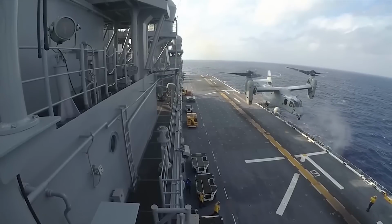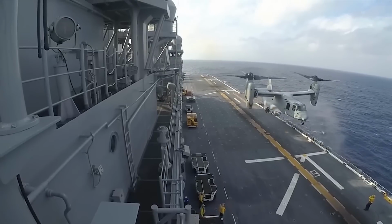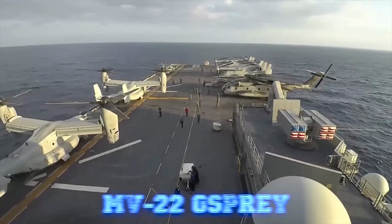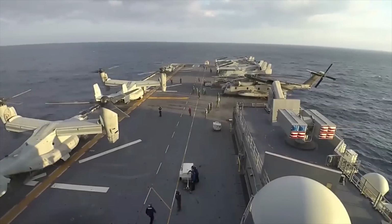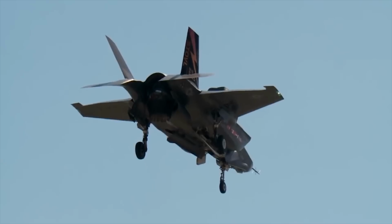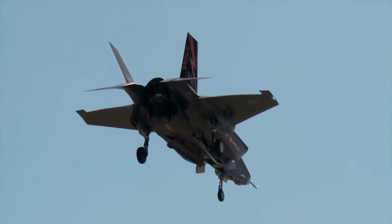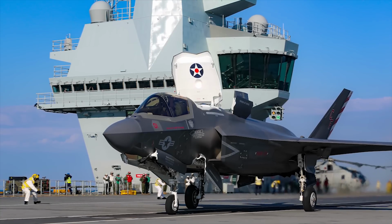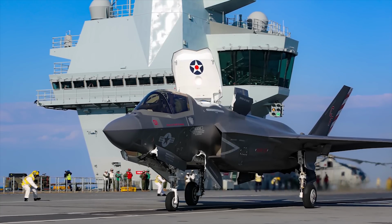The America class has more deck space than the previous ships of this kind. It has been specially optimized for the new MV-22 Osprey tilt-rotor transports and F-35B stealthy multi-role fighters with short takeoff and vertical landing capability. This warship has enlarged hangar facilities to accommodate more aircraft below its deck.